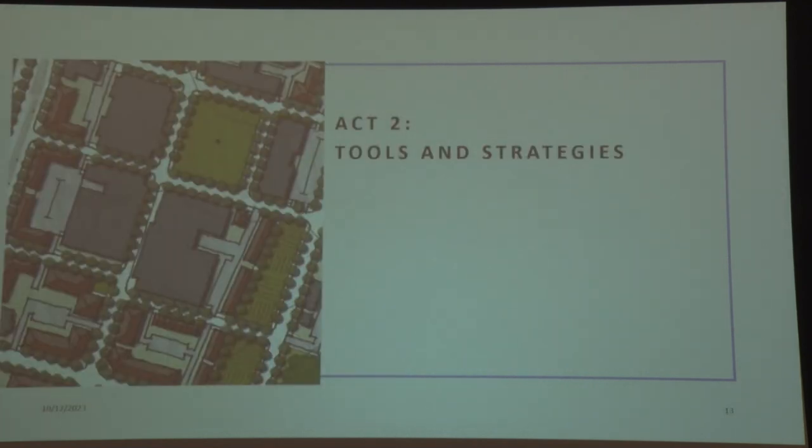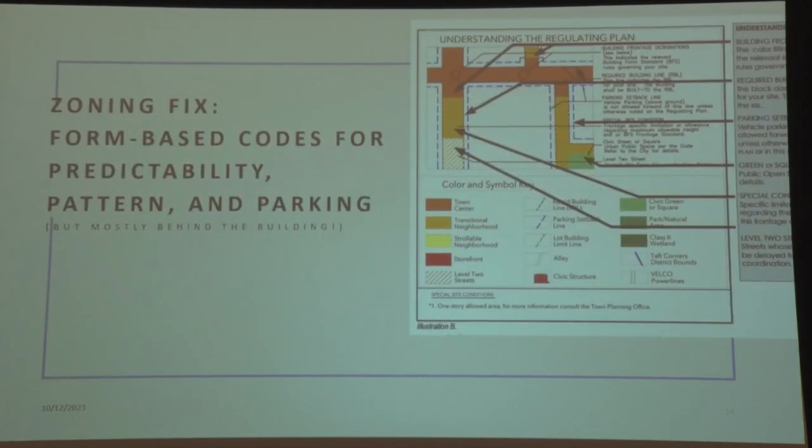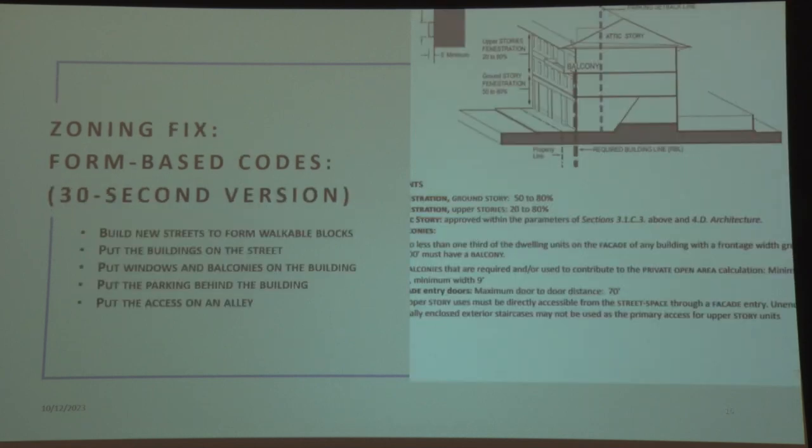So, some tools and strategies. What I just went over are some challenges that have been facing Williston around Taft Corners. They're not especially new challenges. They've certainly been evident for the last decade or so. What do we do about it? So the first thing is the zoning fix, form-based codes for predictability, pattern, and parking, but mostly parking behind the building. What do we want to do?